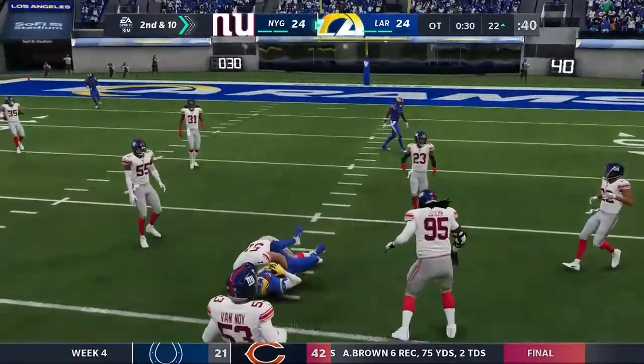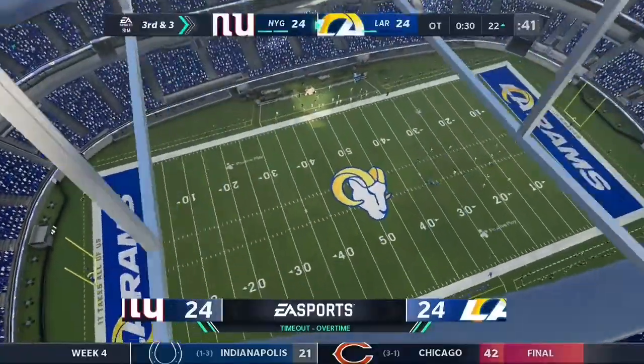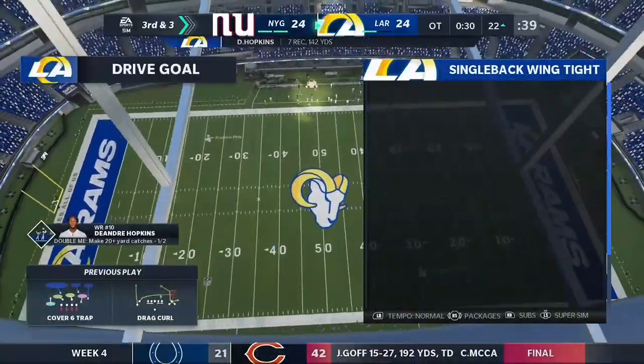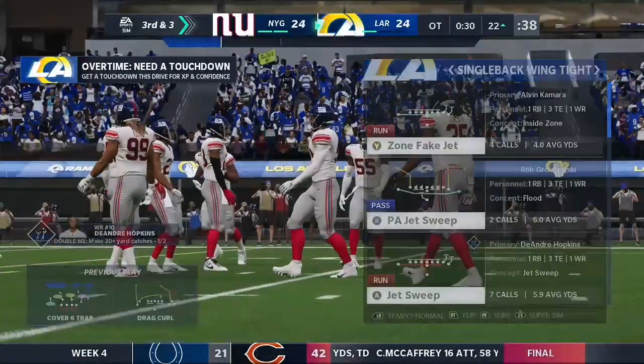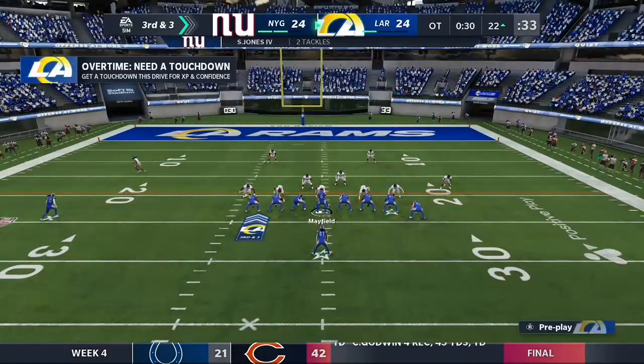Hopkins on the grab over the middle. Mayfield's pass. Now another timeout called for by the offense. They'll be left with just 1 remaining here in OT. Brings up 3rd and 3. The heavy set out there. 3 tight ends in the formation for 3rd and 3.